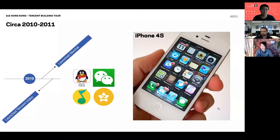I want to bring everybody back to when we were designing Tencent, which is around 2010, 2011. At that time, as we like to define our lifetime with Apple products, it was the iPhone 4S. Most people don't even remember what it looked like anymore. At that time, Tencent was a youngish company, new and up and coming. They were pretty reputable within China, but pretty much unknown to the rest of the world. They were first launching WeChat, QQ Music and QQ Zone, so the product was mostly limited to the cell phone.